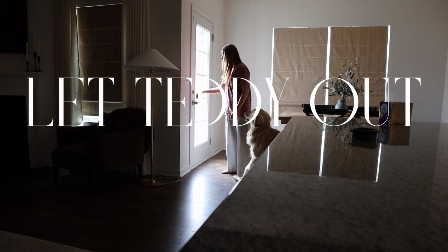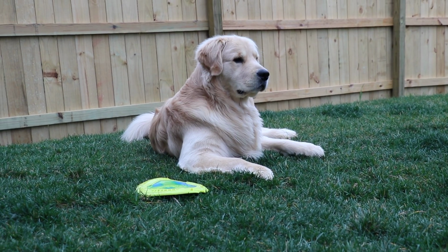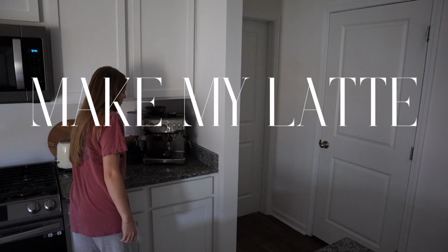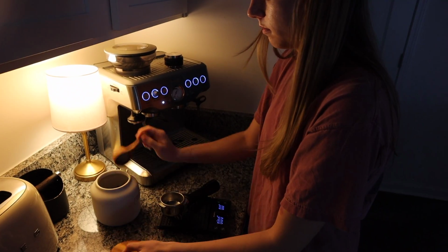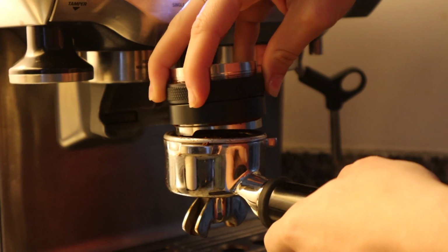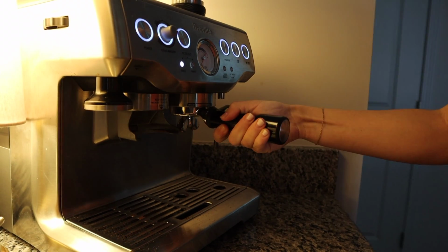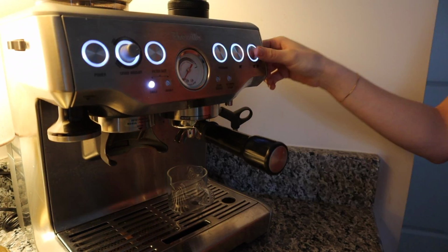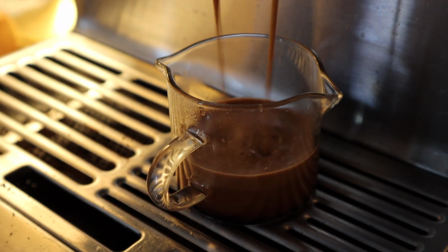I let him outside to do his business, and while he's enjoying his time out there, I begin making my coffee. If you guys have been around long enough, then you know I am obsessed with our Breville Barista Express. I make a latte every day, and it's one of my favorite processes. I feel like I've said that about almost every step of my morning routine so far, but I just really love my mornings, okay? So you measure out your beans, and then you grind them, and then you tamp it down, and then you pull an espresso shot.